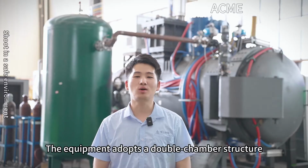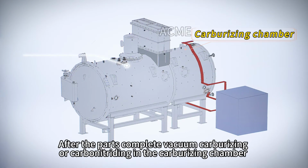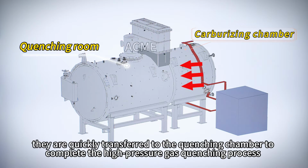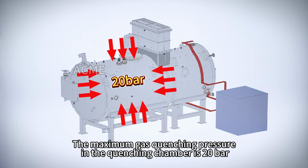The equipment adopts a double chamber structure. One is carburizing and the other is a quenching chamber. After the parts complete vacuum carburizing or carbonitriding in the carburizing chamber, they are quickly transferred to the quenching chamber to complete the high-pressure gas quenching process. The maximum gas quenching pressure in the quenching chamber is 20 bars.